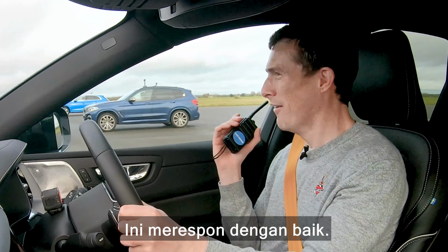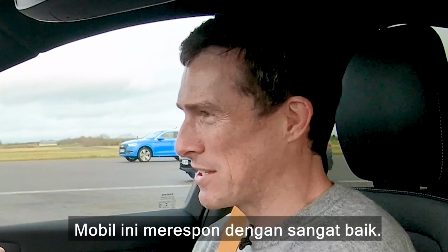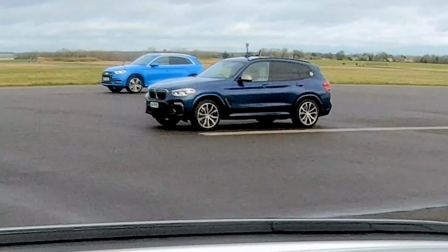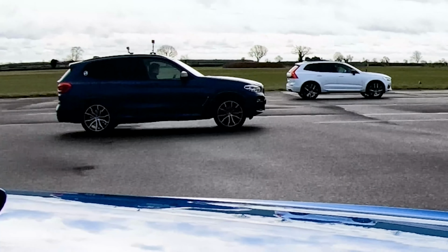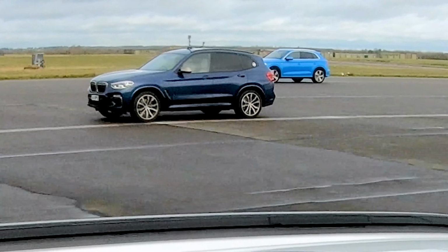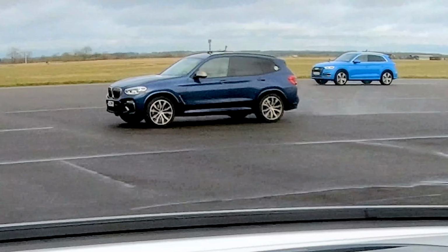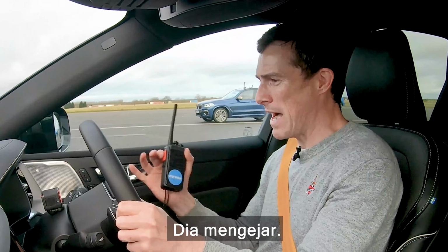Oh, this took off really well. Oh, wow. This picked up so well. Yeah, I'm leaving them. Doing lots of speed now. The BMW looks like it's edging back. It's coming back. Oh!